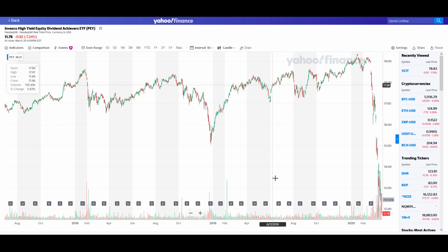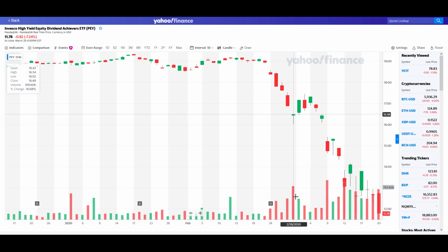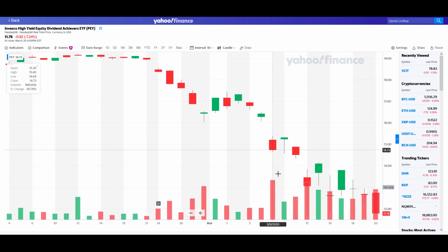Well, these were some great ETFs that you can look forward to investing in if you want to minimize the risk and diversify your portfolio.